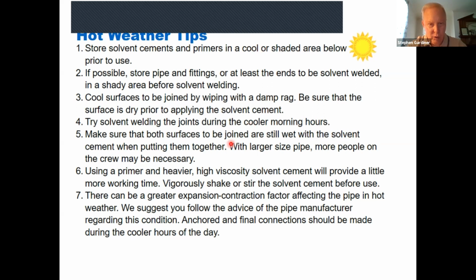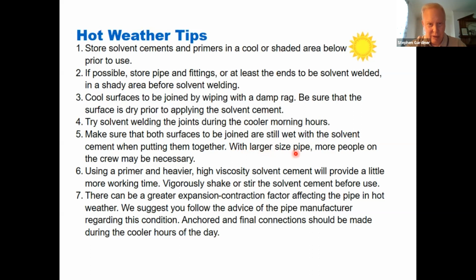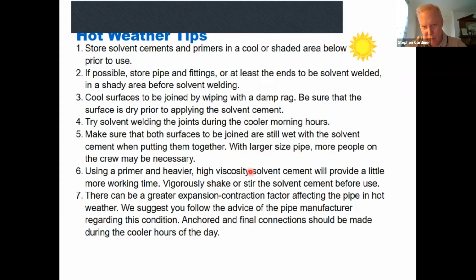Okay, if you're working on that large size pipe, that 3-person crew is going to have to work a whole lot faster. That's not just true on the large pipe, it's true on the small pipe too. And not just the heat, but any breeze or wind that can evaporate the solvent. You've got to be careful with that too. You can use a thicker cement, give yourself a little bit more working time, but it's very important to use the appropriate size applicator so you don't puddle it.